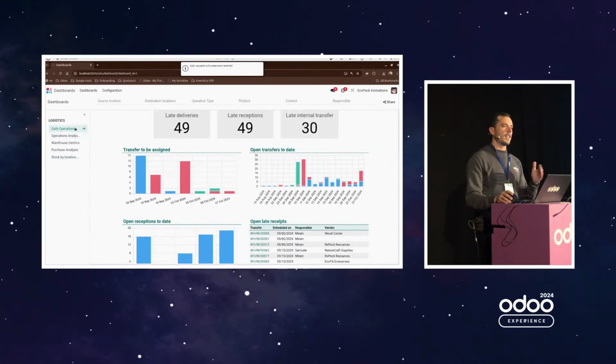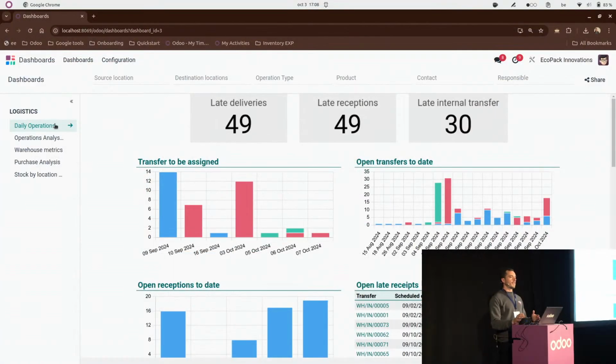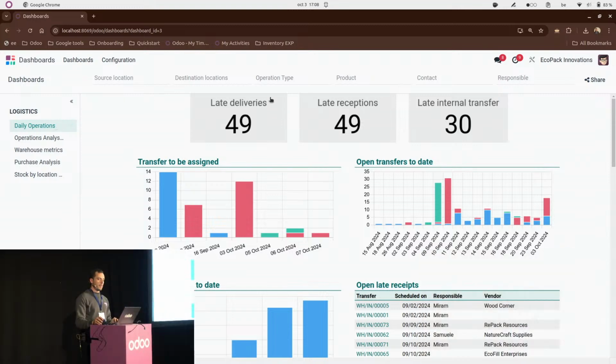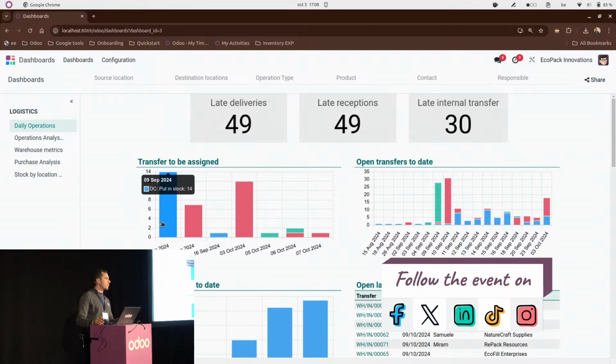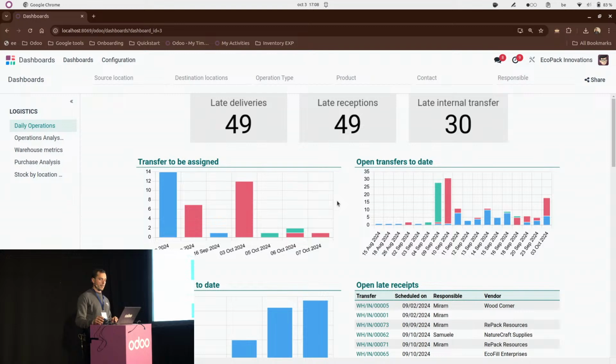If I go here in the daily operations, you're going to see exactly something like this. You're going to see how many of my deliveries are late, how many of my receptions, and how many of my internal transfers are late. Here you have a big overview about these KPIs. And you can see directly already the transfers that need to be assigned, so they don't have someone assigned behind, so that you can take actions and start to assign directly from here.